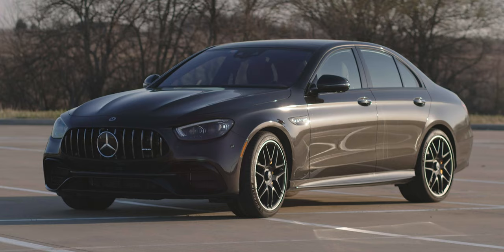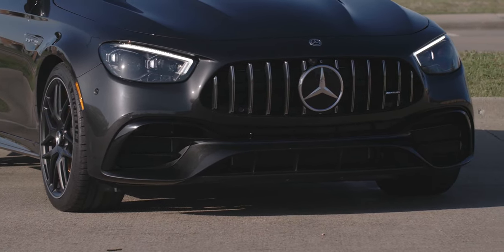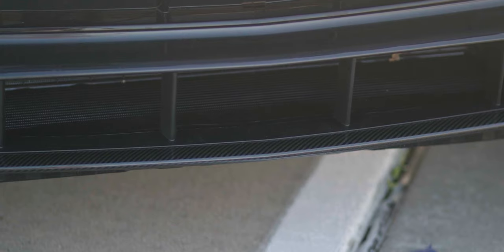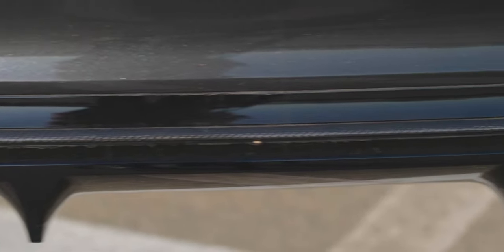So let's start off the exterior here, talking about that color. That is graphite gray metallic, and I love it. It's a really great color for this vehicle, especially with all the black and carbon fiber accents that you have here, which we'll get into right now. We do have the AMG carbon fiber exterior package 1, which gives us carbon fiber elements such as the front splitter, side fender insert, side sill panel inserts, and an insert in the rear bumper.